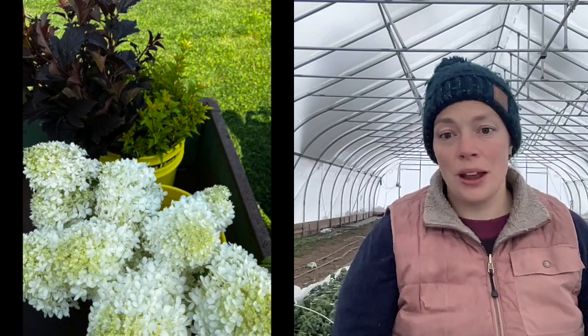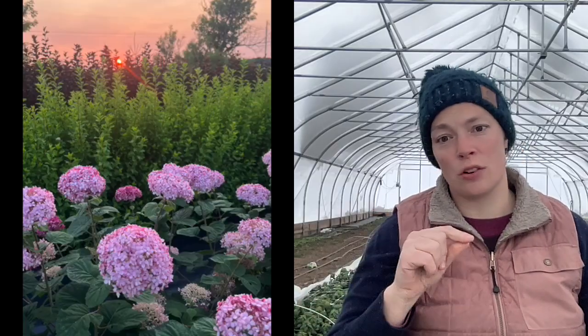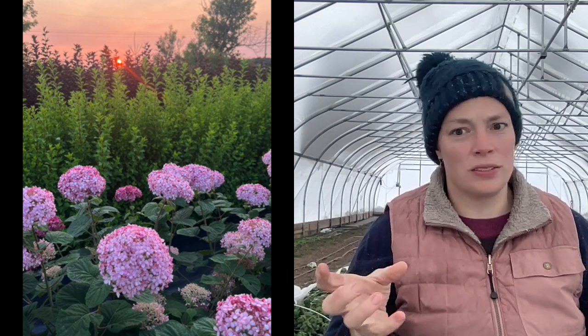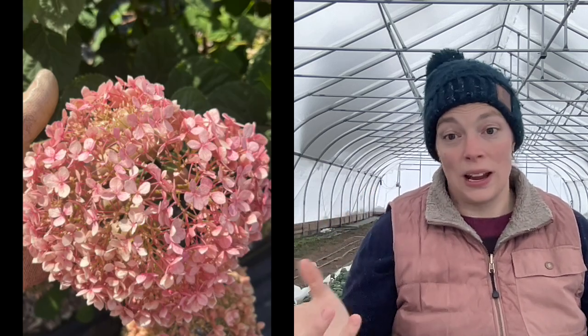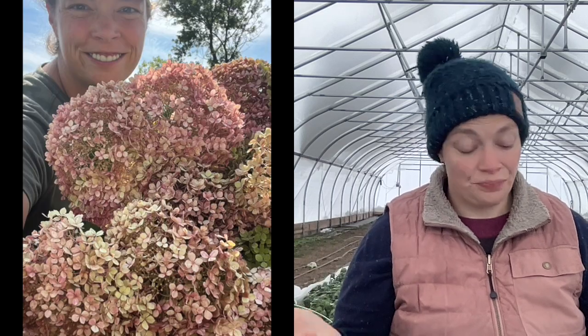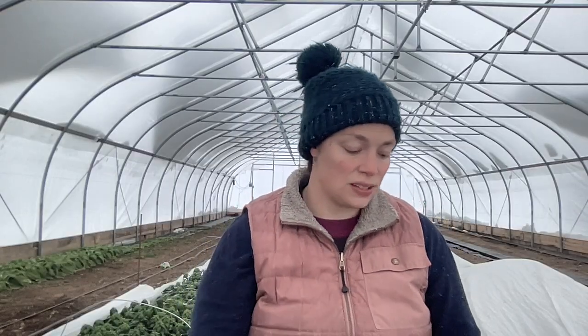Some hydrangeas are harvested dry. So the Invincible Spirit, I'll put a picture of them up, are a really pretty pink, but they are very prone to wilting when they're that pink color. They dry into this green, which is really great and really a better product and a better seller. And then they last a really long time in the vase, and they're not fussy about being hydrated. So it kind of depends on what you want them to look like.